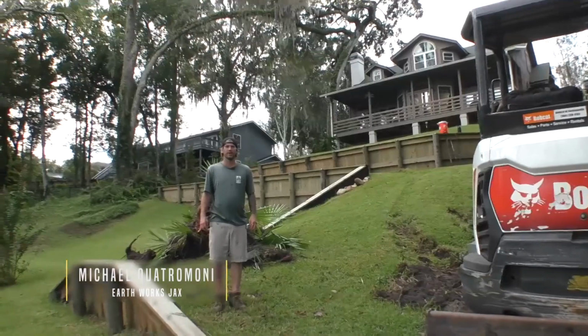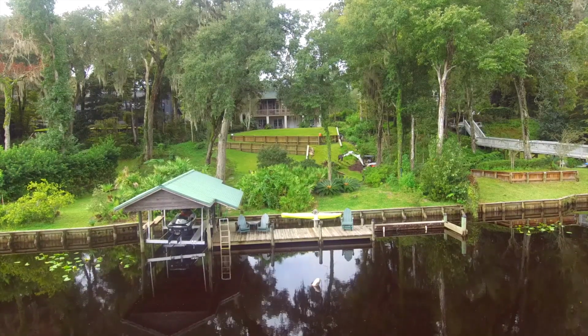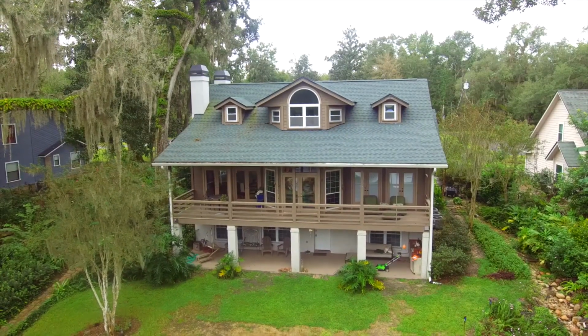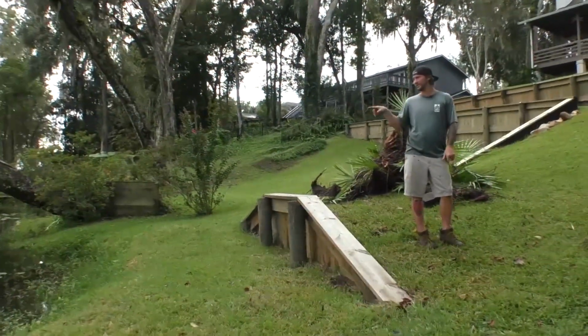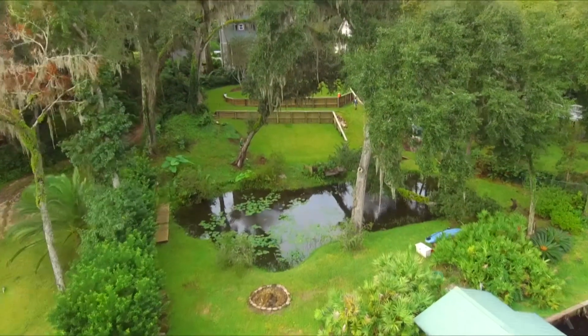Good morning. We are out here at Shelly Hall's residence. I have no idea where we are, west of Green Cove Springs area. We're far from where we're used to working. So you can see behind me, massive elevation change in this backyard. She's right on a little river here, and she actually has a little mini natural bottom pond of her own.